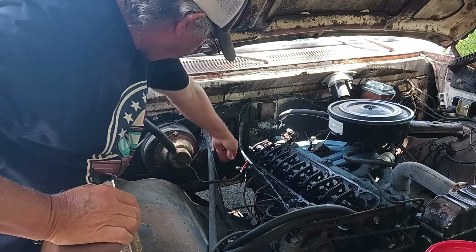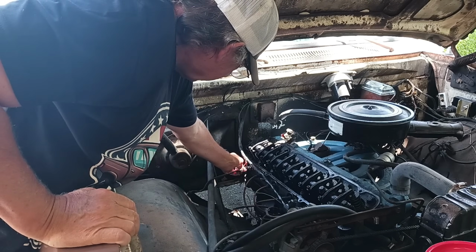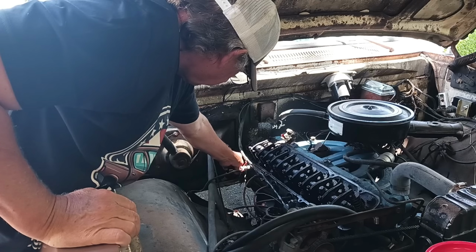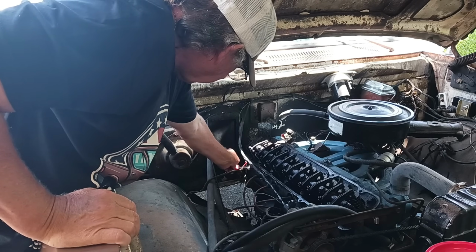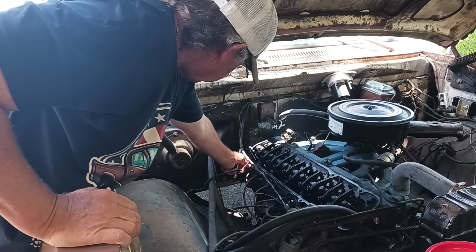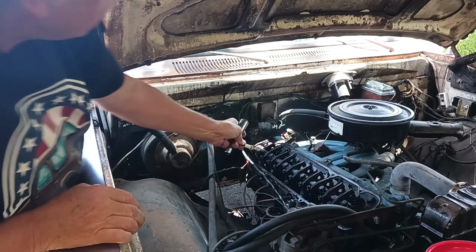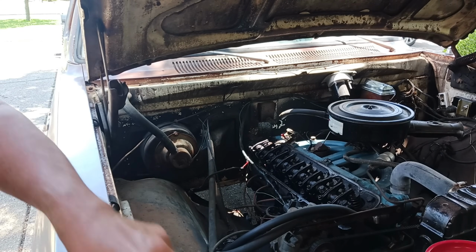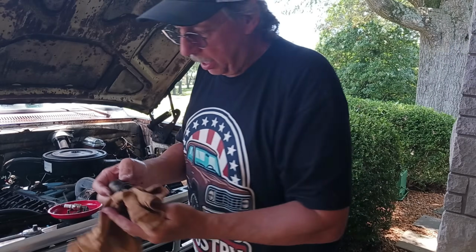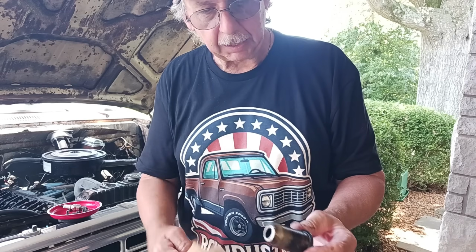Take a gander at them once, and then I want to put those new tube gaskets in there. So that's my plan. There we go. There's the first spark plug out of there. Okay, so I pulled the first tube out, and here's what we got.